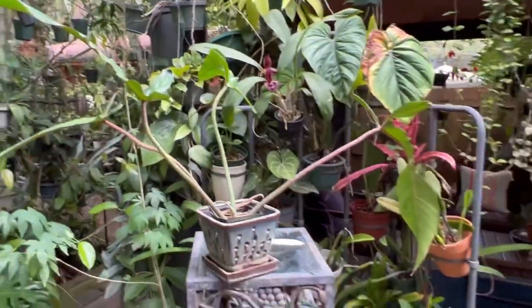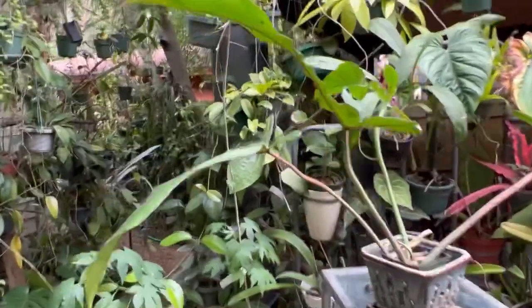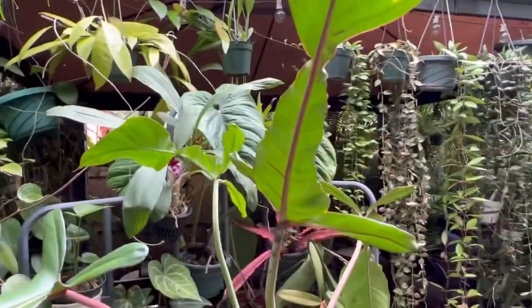philodendron yopi. I picked it up on eBay. I just couldn't pass it up. It was such a good deal.